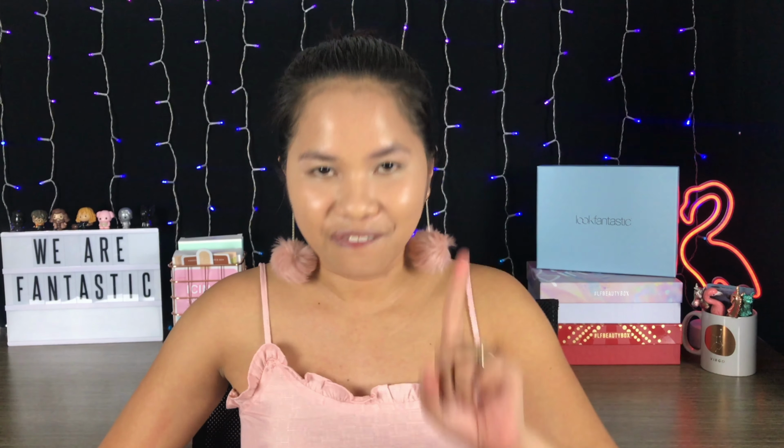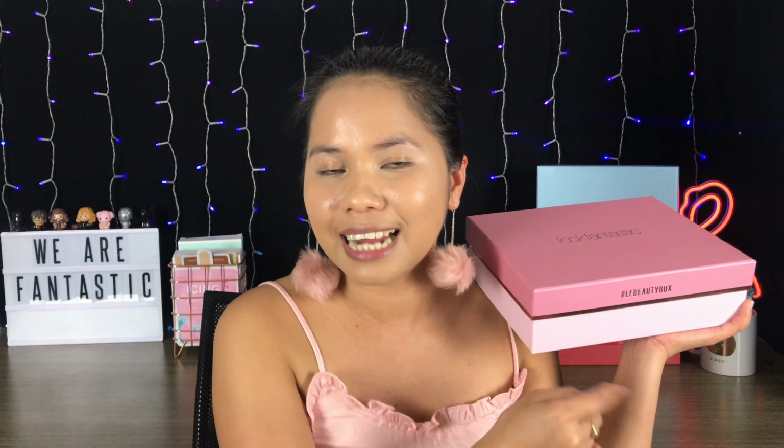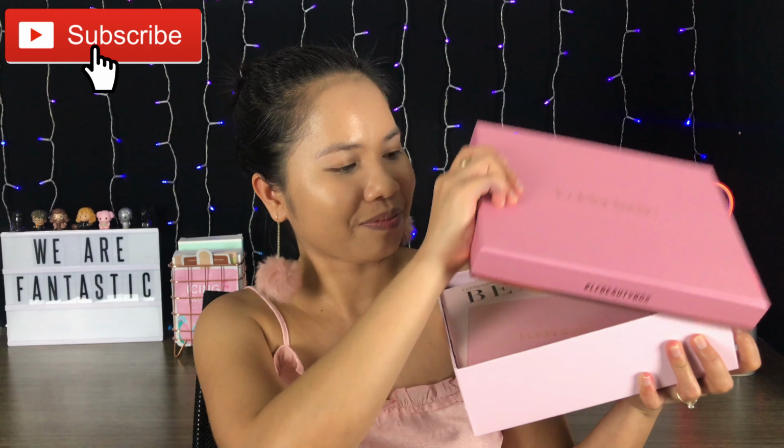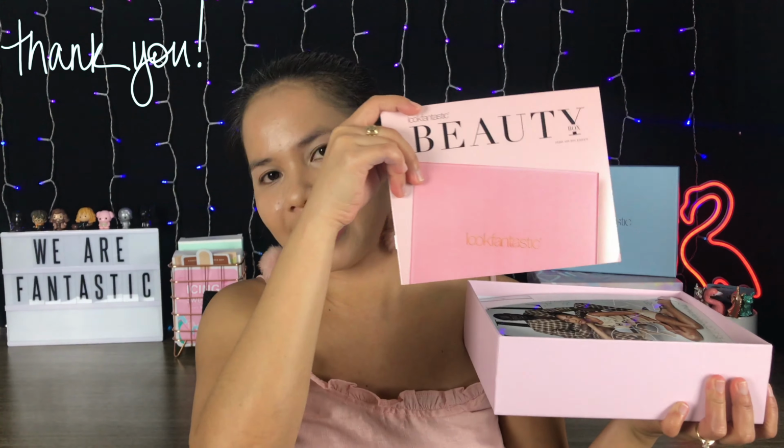Okay guys, first, how cute is the February Lookfantastic box? It is in this cute pink. I'm so excited to see what is in here, though I did have an idea on what's gonna be in the box. Now let's open the box. Woohoo! Lookfantastic Beauty Magazine. No way.